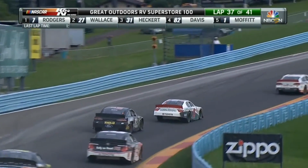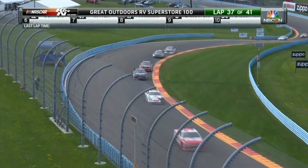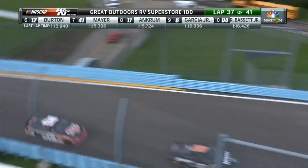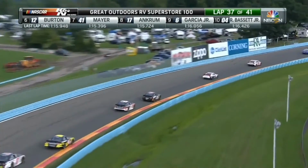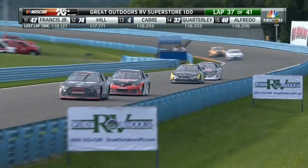You saw it from the flag stand. 5 to go. Davis is going to lose a position to Moffitt. I don't think anyone's safe from Brett Moffitt. I'm telling you. And Rogers just has to be running his heart out right now to try to get as far away from this group, especially Moffitt, as he can.